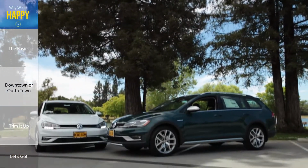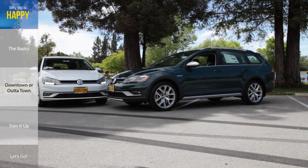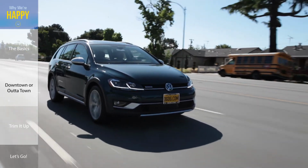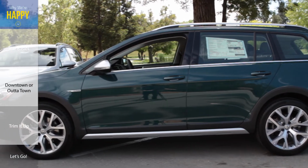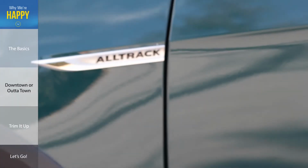Number 2. Downtown or out of town. The biggest difference between the Sportwagen and the Alltrack is whether you plan to stay within the confines of the city or like to take a trip on the wild side. The Alltrack is built slightly taller than the Sportwagen, giving it greater ground clearance for hills and obstacles, and it's covered with more protective paneling on the exterior.